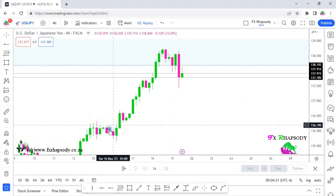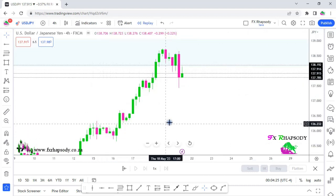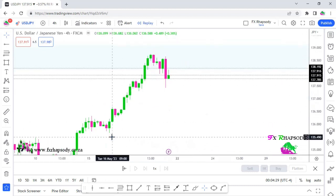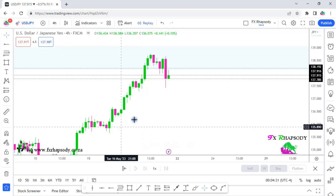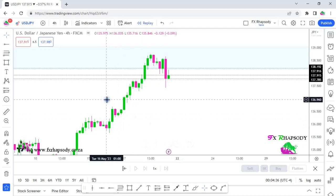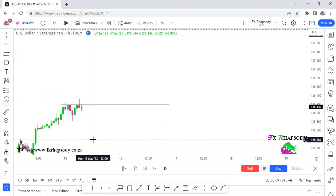We saw the COT reports. We saw just now how price just moves in that direction. So on a higher time frame, this is what you need to do. Okay, then for placing your trades, let's go to the lower time frames and see how we can do that. Okay, looking at the 1-hour time frame.